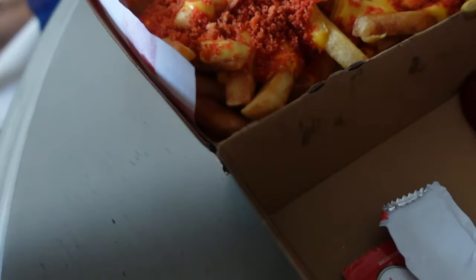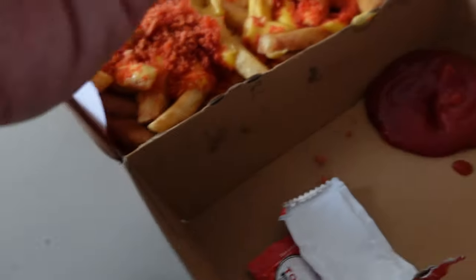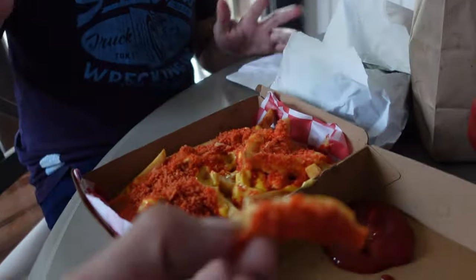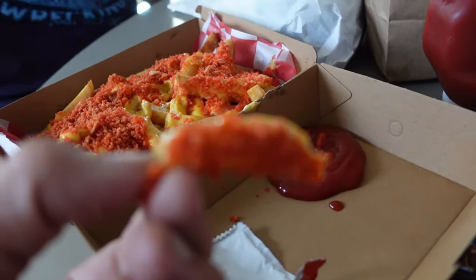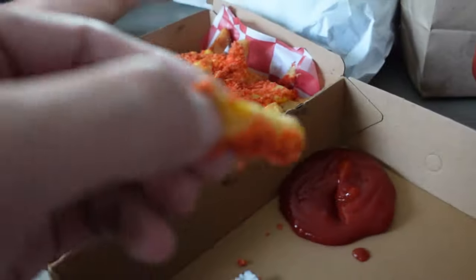All right, I'm gonna try this fry here. This is their Station Fries. Looks like spicy Doritos on it. Is this spicy Doritos, Hunter? Takis. Is it chips? No, I don't know what it is, but I'll leave a description down below. Not sure. And there's cheese on it and ketchup. Melted cheese.